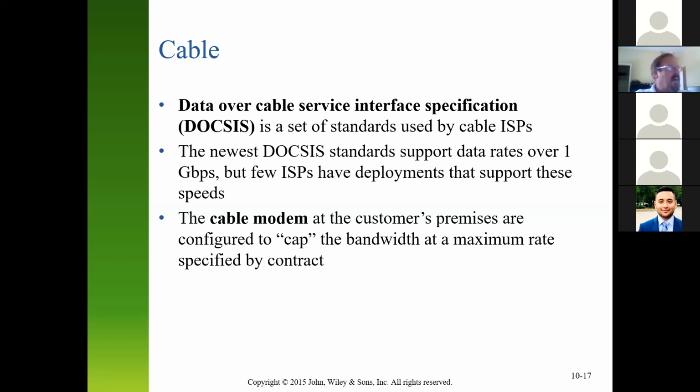Cable modem, by the way, that term modem stands for modulator demodulator. It's not really a modulator demodulator. The reason we use that term modem is because us old people are used to using an old school acoustic coupler modem to connect to our internet providers. All it is, the thing that's sitting there in your home that's providing services from the cable company to you, is a protocol converter. It's converting DOCSIS to Ethernet.